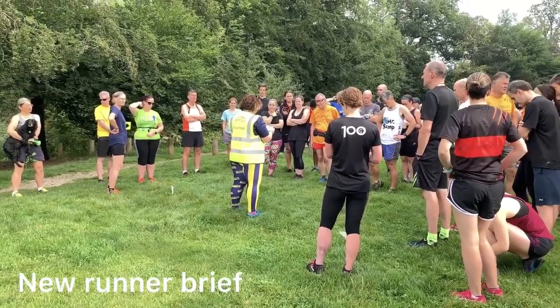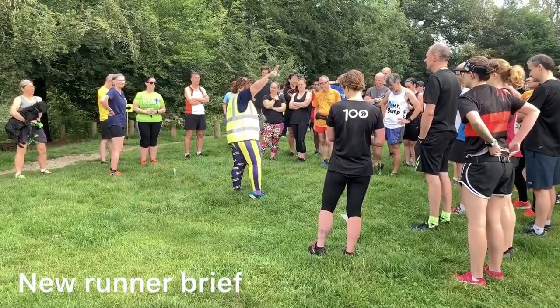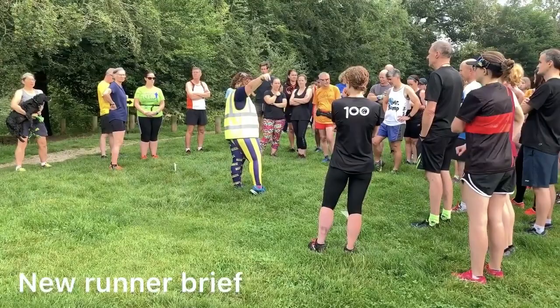We do have a defibrillator, so we have to use it. We've got two, I think. We've got one up by Henshaw and we've got one down here. There are toilets, but they're right at the entrance to Conyngham Hall.